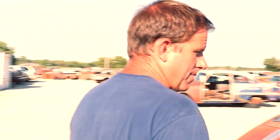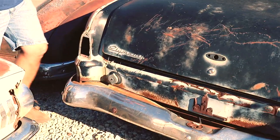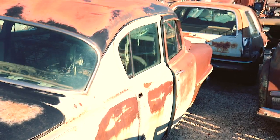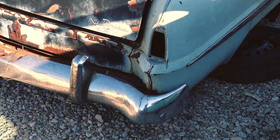Next to the Edsel, we got a little 53 Plymouth, just a basic four-door, you know, not a real exciting car, but not a lot of these out there. The guys that are doing 53 Plymouths, there's not a lot of pieces out there for them. They don't reproduce hardly anything for these cars. So even though it's not real exciting, we keep this stuff around because somebody's gonna need some of this stuff one of these days.